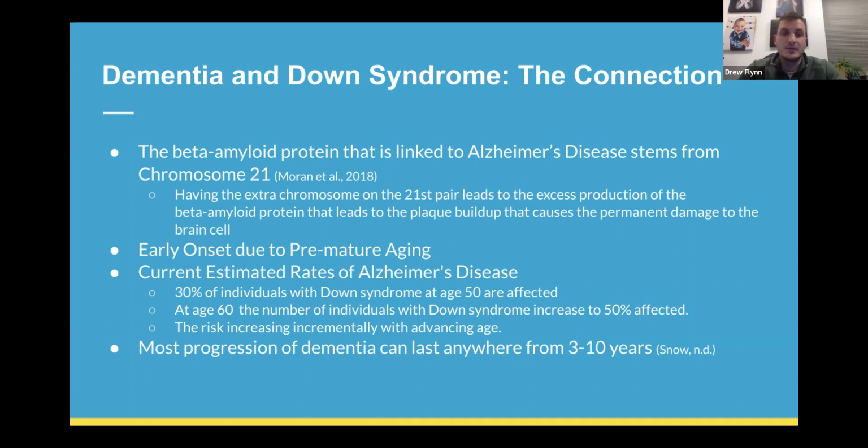30% of individuals with Down syndrome at age 50 are affected, and then at age 60, that number increases to 50%. And then that risk obviously increases with advancing age as well. One thing that I learned from one of the trainings was most progression of dementia can last anywhere from 3 to 10 years. I just wanted to point that out, because dementia can come quick, and it can be real fast, or can be long and drawn out as well.